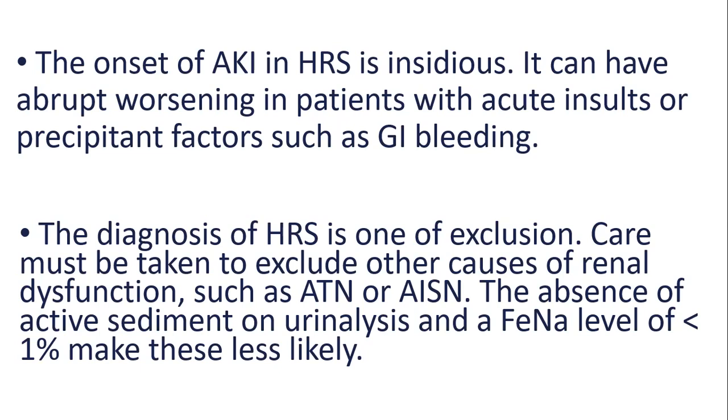The onset of AKI in HRS is usually insidious. It can have abrupt worsening of kidney function with acute insults or precipitating factors. And in this case, the precipitating factor was GI bleed.